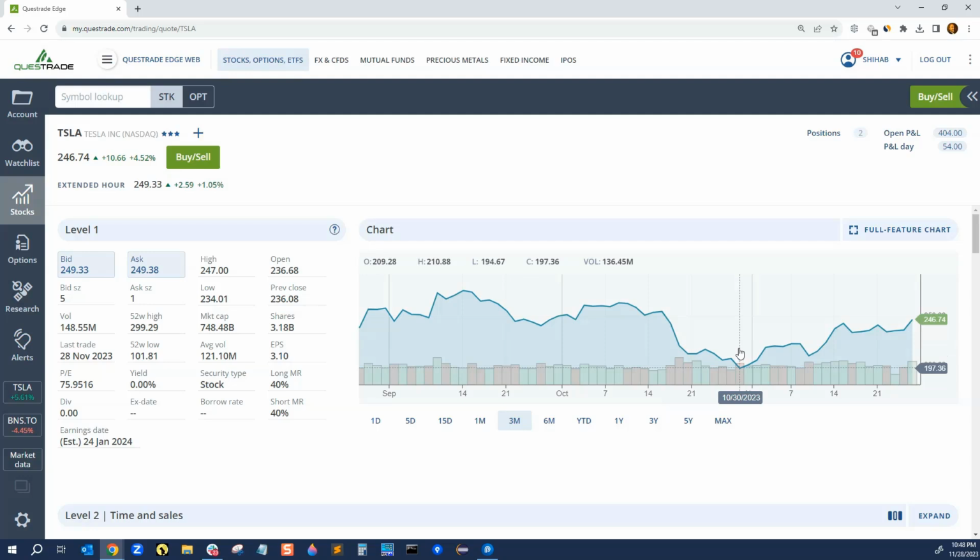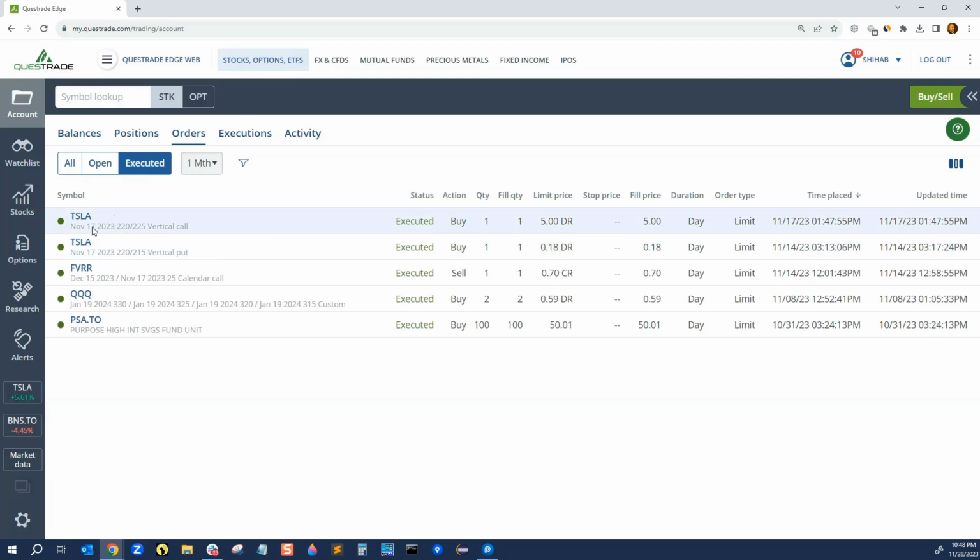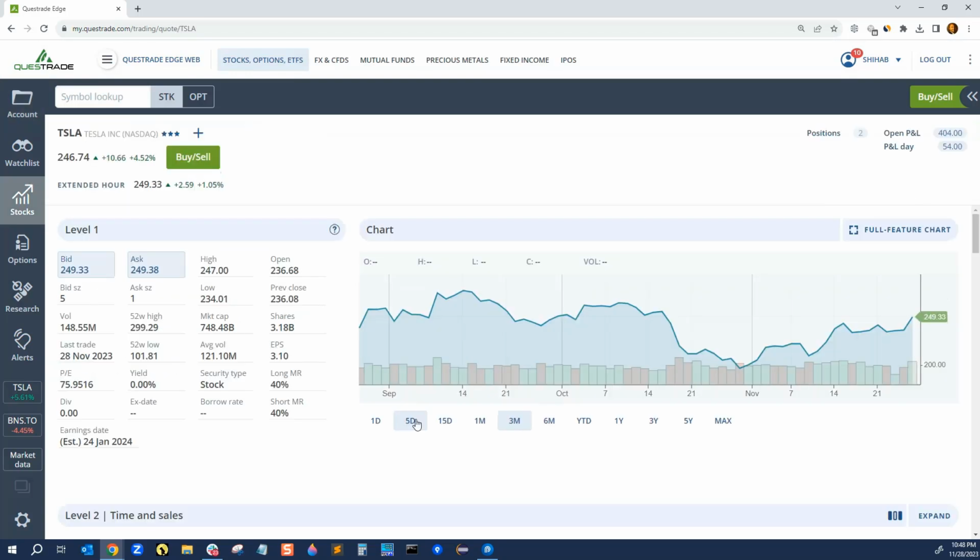And then when it reached my break even, which is around 214, I decided to sell a call spread at 220 to 225, which you could see over here. This call spread over here, November 17 expiry. Now, the mistake I made is Tesla, after I sold my call spread to mitigate my existing put spread, which was at around 220. So my put spread was at 220. Stock dropped below 215, 214.